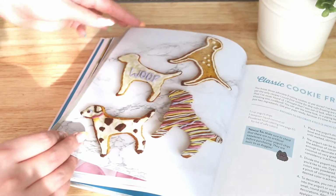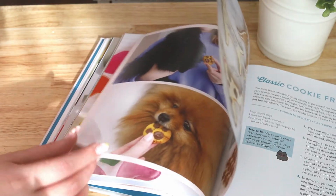We also have some dog cookie frosting. My God, frosted cookies. That's another recipe that I spent years trying to figure out how to do, because I tried it once and it failed miserably, but I finally figured out the best way to do it, and a way that doesn't have you running out to a million different specialty stores to find the ingredients.